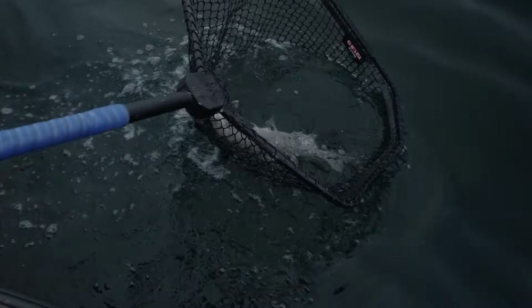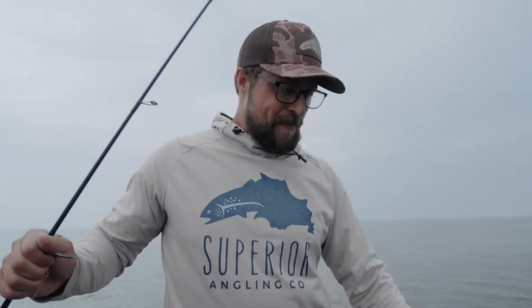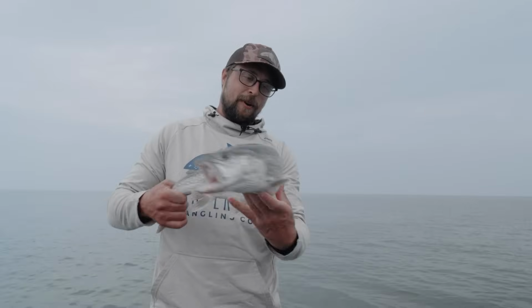They battle, man. Like, they battle. There he is. I would have thought that fish would have been twice as big, right? Right. Everyone has just been battling. But I don't care at all. These are so much fun. So much fun. What a nice fish, man.